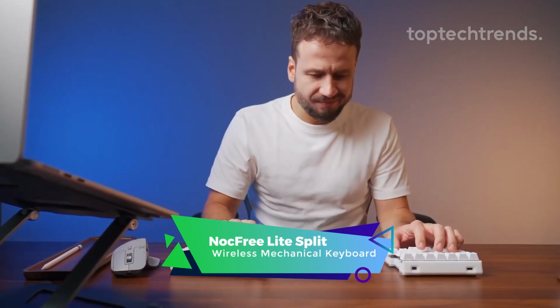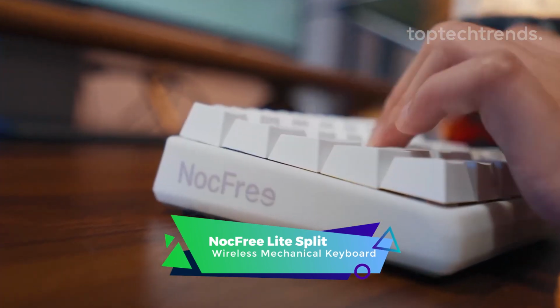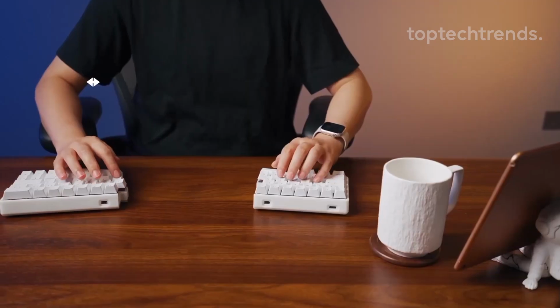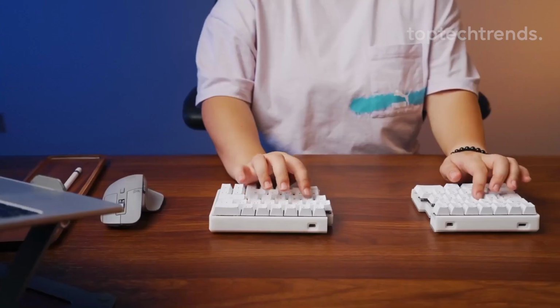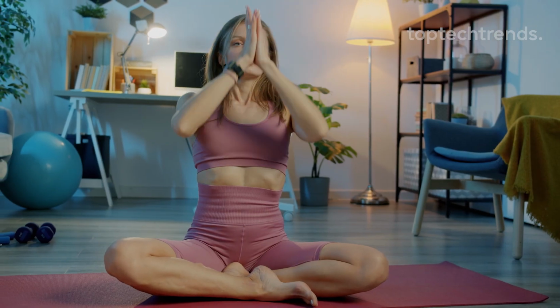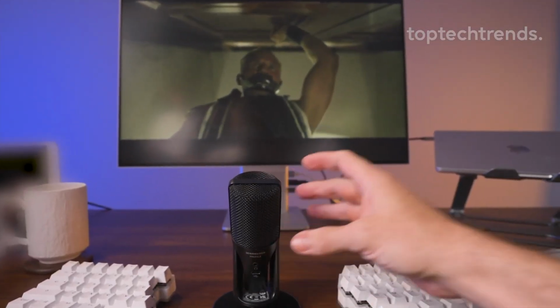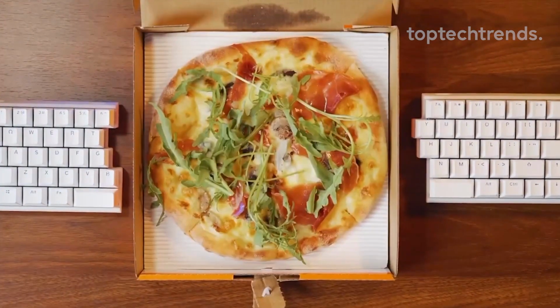NocFree Lite split wireless mechanical keyboard. Say hello to NocFree, the keyboard that breaks free from tradition, unlike those handcuff-like keyboards that make us feel like typing prisoners. Imagine a keyboard that's your ergonomic genie, granting wishes for comfort and flexibility. NocFree, the yoga master of keyboards, adapts to your unique body type and habits. It's not just a keyboard, it's a liberator of comfy typing positions.